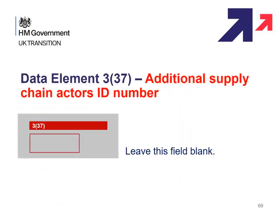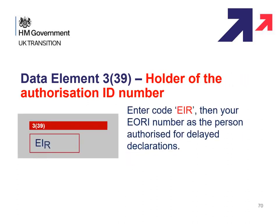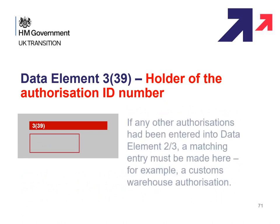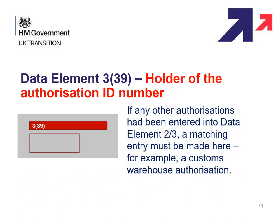3/37. Leave this field blank. 3/39. Enter code EIR, then your EORI number as the person authorised for delayed declarations. If you have customs duty to pay, you must enter codes DPO and CGU, followed by your EORI number, as payment will be taken from your duty deferment account. If any other authorizations have been entered into data element 2/3, a matching entry must be made here. For example, a customs warehouse authorization.